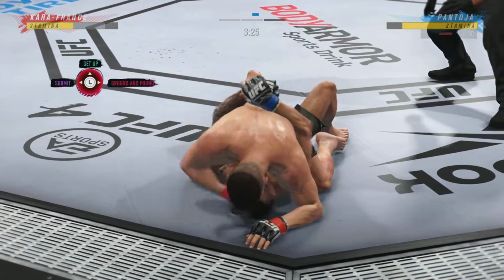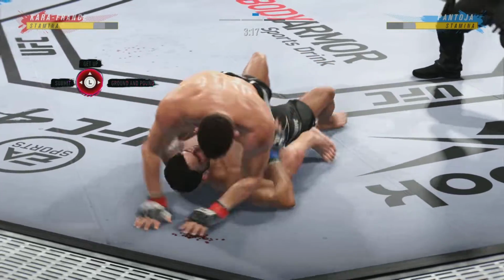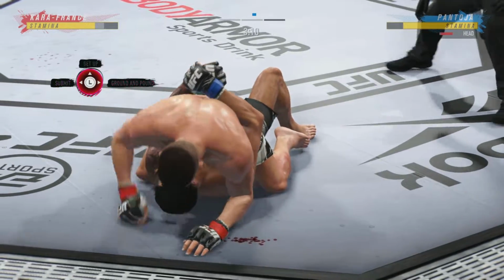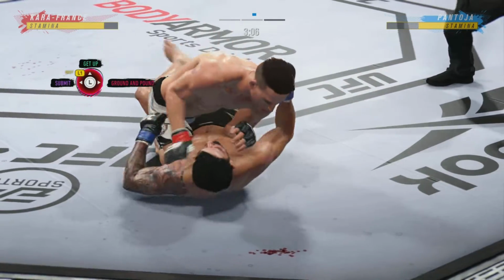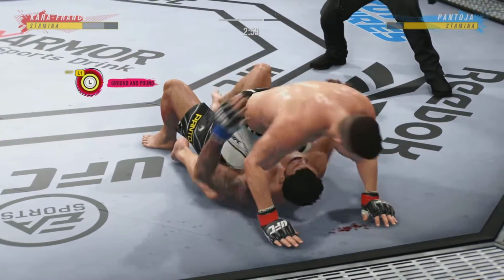Down into the mount. Oh, his opponent's squirming like a fish out of water now. The ground and pound is on point. This could very well be the beginning of the end. We've seen some really good ground and pound fighters. This young man is as good as any we've ever seen.